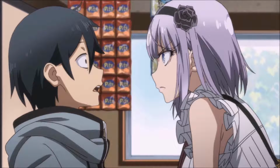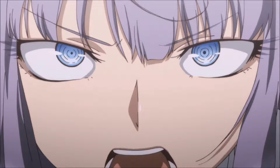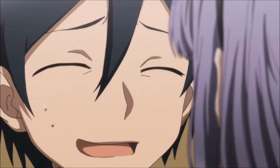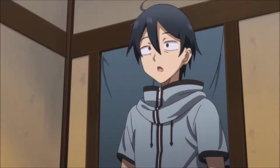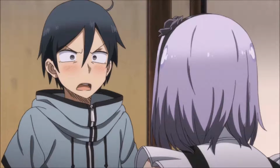These are typically eyes that are dull, don't have much of a color gradient, and they don't feature a pupil. And they're usually used on characters who are either emotionally scarred or somehow damaged in such a way that they can no longer empathize with other people.